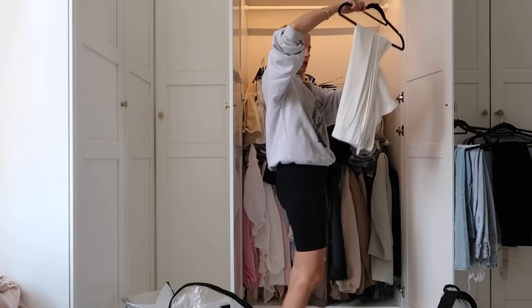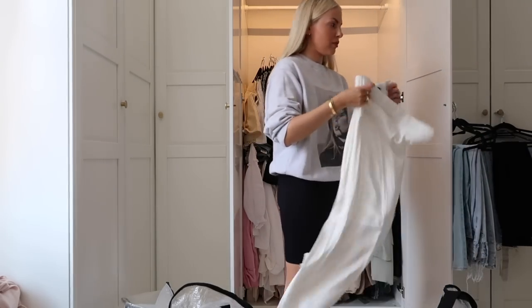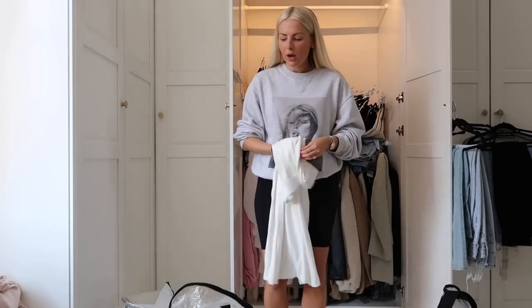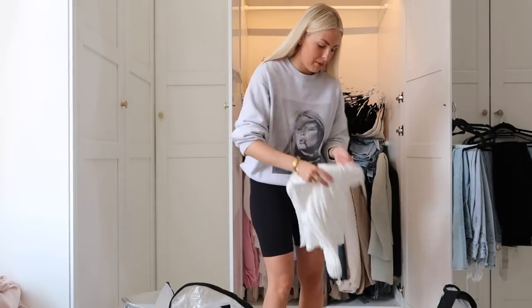We'll see. I mean, I always try and make this skirt work, but it just never works. But maybe this will be the year. I really wanna make slip skirts work. You're going in the maybe pile too.